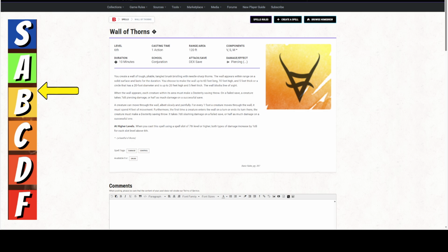Requires concentration. You absolutely want to concentrate on this. I think the big difference between this and that one, this one doesn't block movement, but it does hinder movement quite a bit. And it's dex saving throws instead of dex saving throws and con saving throws. The big one for Wall of Ice was the con save for the frigid air, whereas this is a dex save. So you create a wall of tough, pliable, tangled brush bristling with needles, sharp thorns.